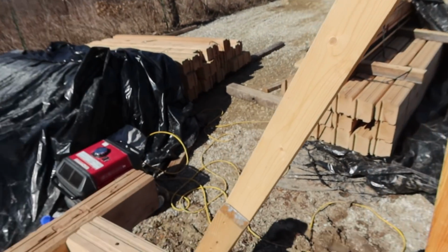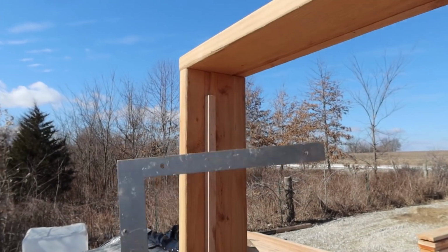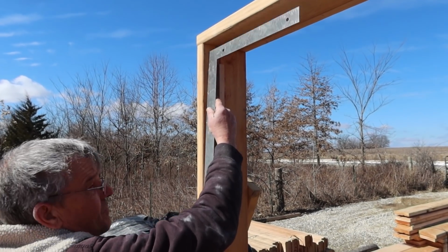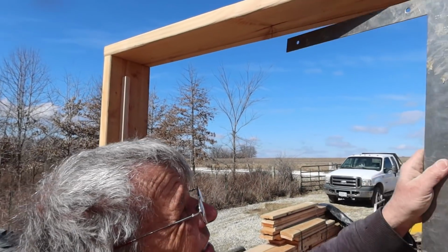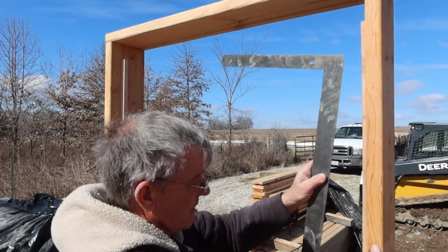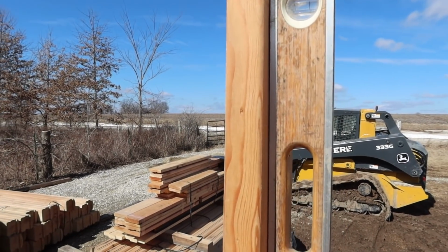Let's put a square on it. Now we'll double check the level with the square. The bubble don't lie, but it's a little off. Is this one level here on this side? That's a little proud that way, isn't it?